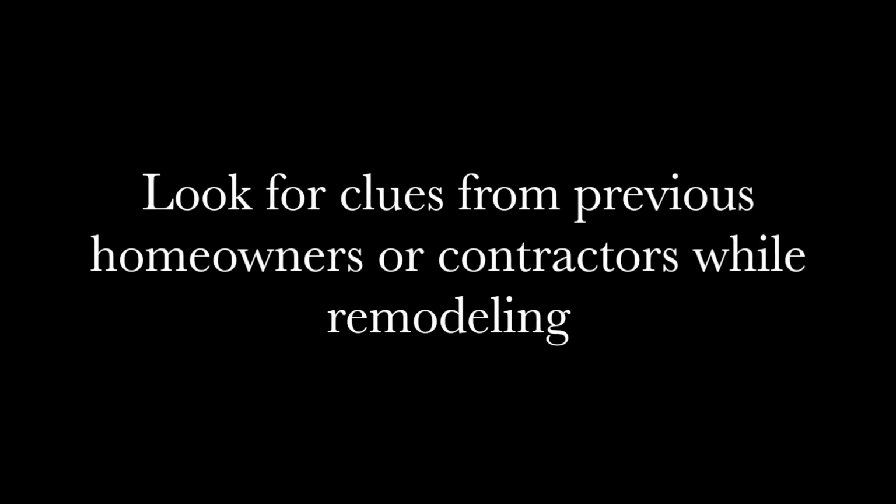Look for clues from previous homeowners or contractors while remodeling. Now, this is a signature from Mr. Aiken dated 1942 that the previous homeowners found written inside of a wall during their remodeling.